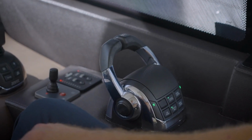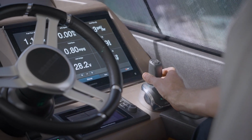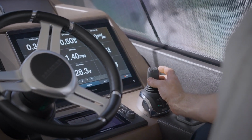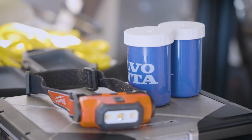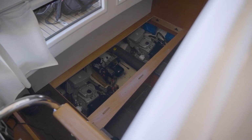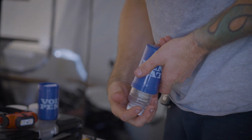We are warming up the engines in order to take accurate oil samples. We're running it right now, so the oil's mixing up because this boat has not been run in a few weeks, so any sediment or material that's in there would have sunk to the bottom. So by mixing it all up, we'll get a more accurate sample of what's going on.